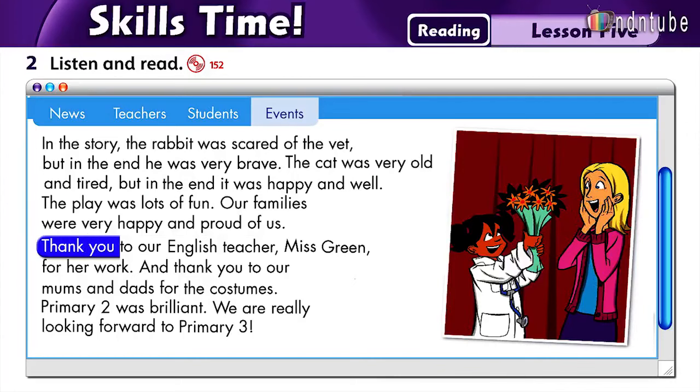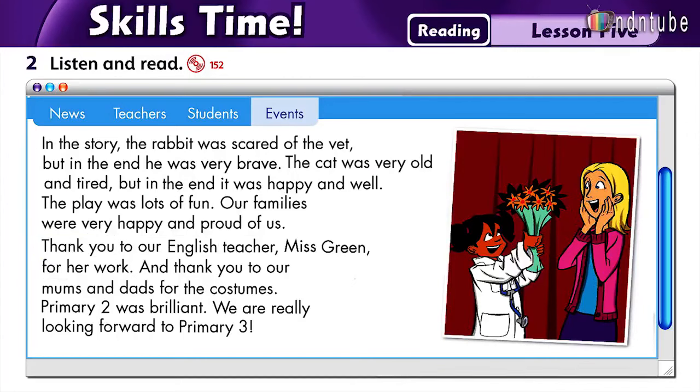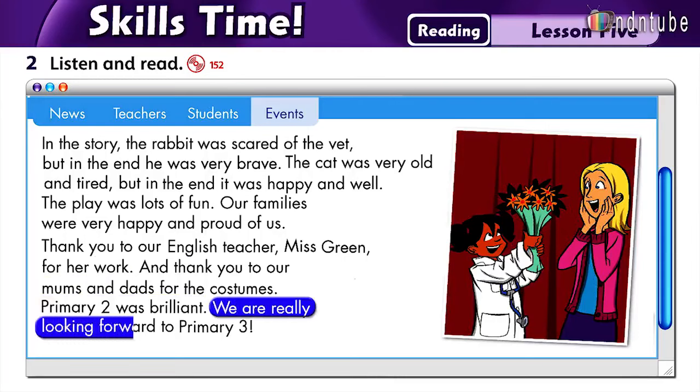Thank you to our English teacher, Miss Green, for her work. And thank you to our mums and dads for the costumes. Primary 2 was brilliant. We are really looking forward to Primary 3.